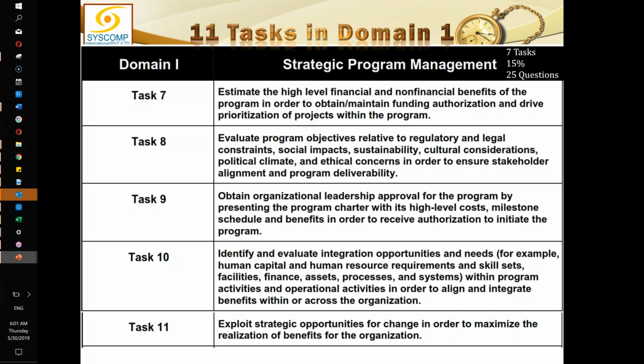There might be a stakeholder who may have objections on the regulatory side or the legal side of the program. This program you are doing is against the interest of the government, or maybe there are certain legal constraints, you can't do this, or the social impact of this program is going to disturb the ecosystem, or the behavior of the people or citizens will be adversely affected, or there are some sustainability issues. This thing you are doing is not going to be sustainable, or there are some cultural considerations, political climate. You can understand all of these things are raising questions against the program.